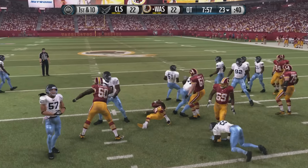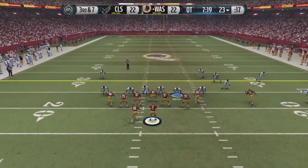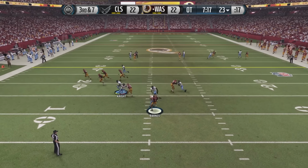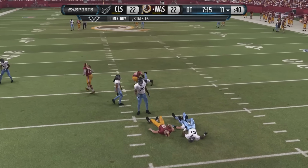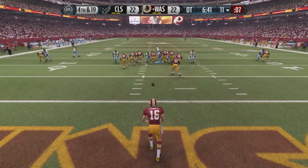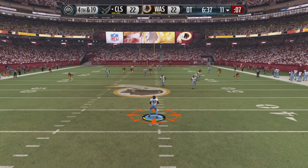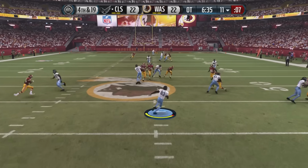Oh man, the Redskins are going to get the ball here. Coleman, a 3-yard run, 2nd and 7. Not a good throw from Darren Barnes there. 3rd and 7, pressure coming. Barnes is going down on the sack. Tyler McElroy getting in on that with Justin Brown. And it is going to be 4th and 19. They will punt the ball away, and automatically the Aviators are going to have great starting field position here.